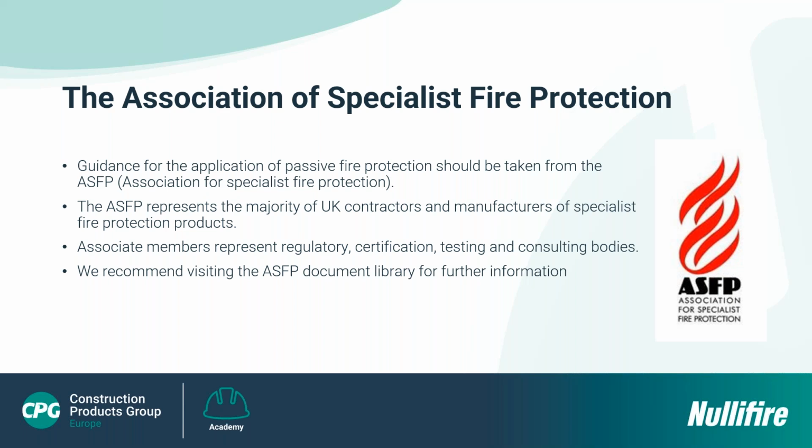With the ASFP, they were established back in 1975, to support the activity of the industry, and it looks at all the forms of built-in fire protection. When they're giving guidance on all aspects of that, they can also offer technical support and impartial advice. So almost all reputable material manufacturers and contractors are members of the ASFP. So it's like a regulatory area that they're looking at, consulting bodies. It's a good document to go and look at if you look at the ASFP library for further information for anything within the industry.